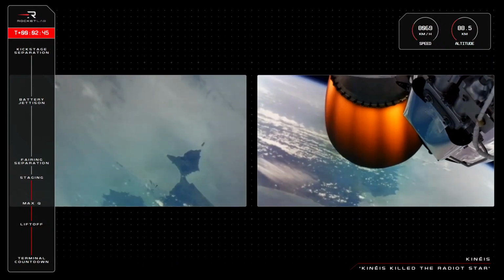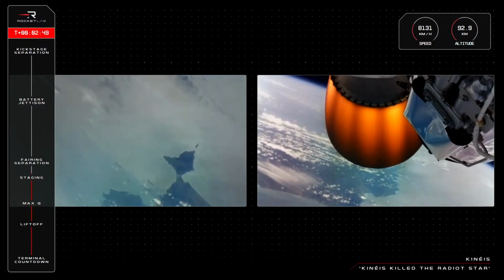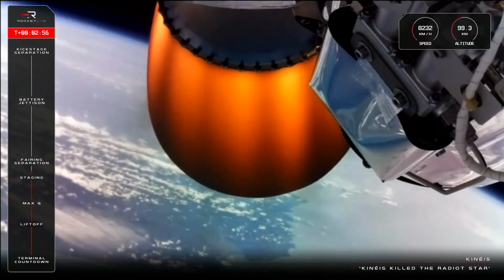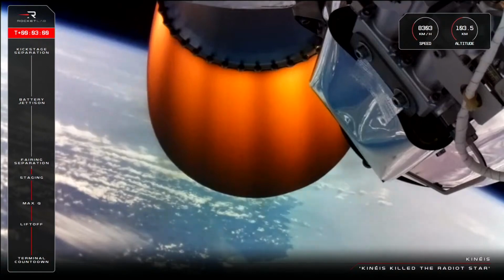We are now T plus 2 minutes and 45 seconds into the mission, and as you've just heard, Electron has had a successful MECO, stage separation, and second stage ignition. Telemetry data shows that Electron is now moving at over 8,200 kilometers per hour and has just passed 100 kilometers above Earth.